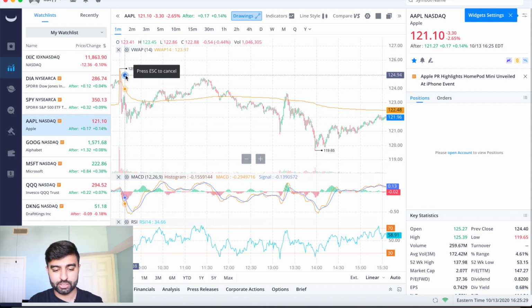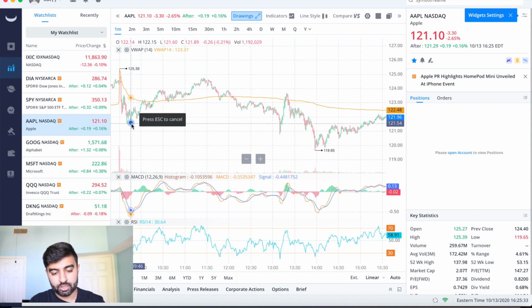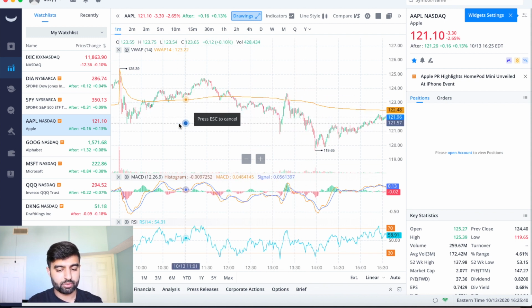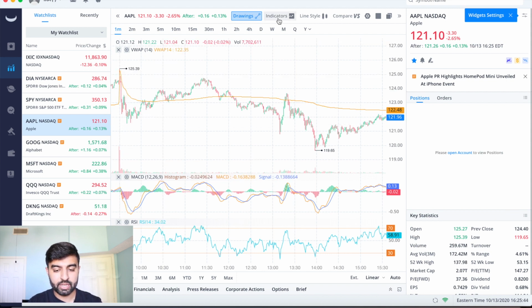So taking a look at today's chart, we opened in the 125s. Immediately we saw a sell-off, and this was kind of scary. I thought we would have the sell-off after the event was already over. We saw a decent sell-off from 125s to 139.